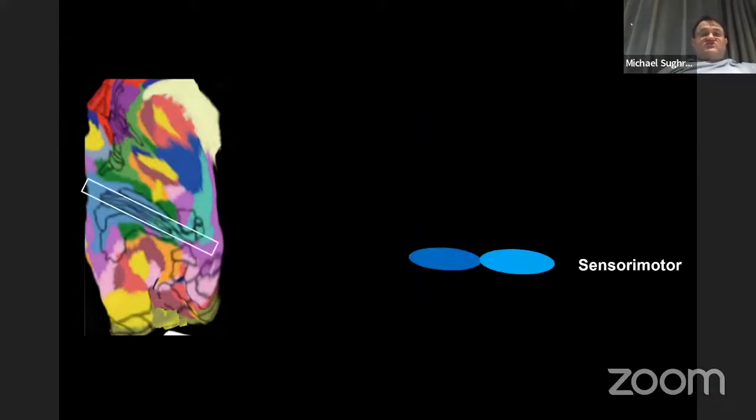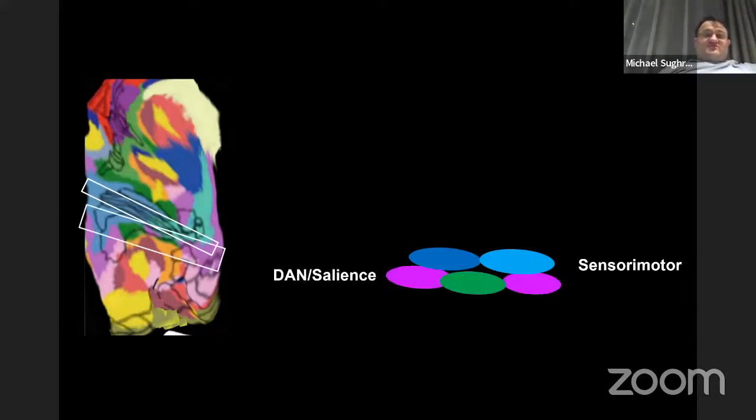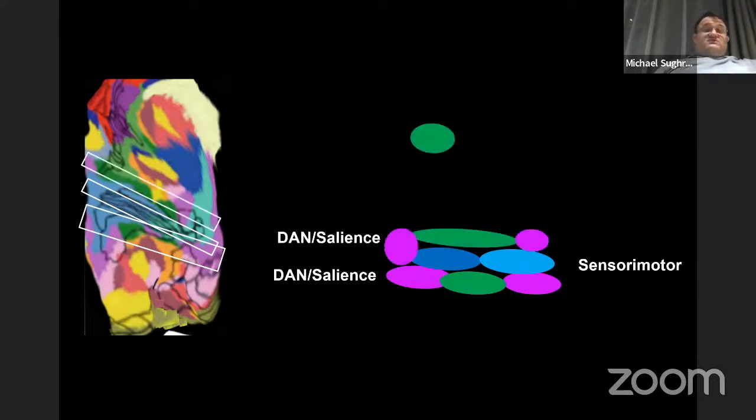So if you look at the sensory motor cortex, it looks like that. Now, in front of it, you have the salience network that is in purple in this diagram. The dorsal attention is in green. Those are networks we talked about a few times. You see the exact same thing on the back of it.